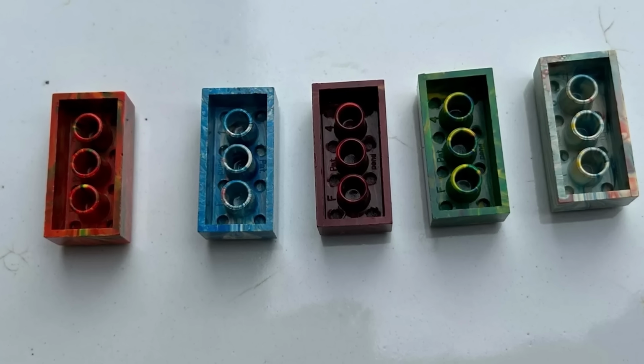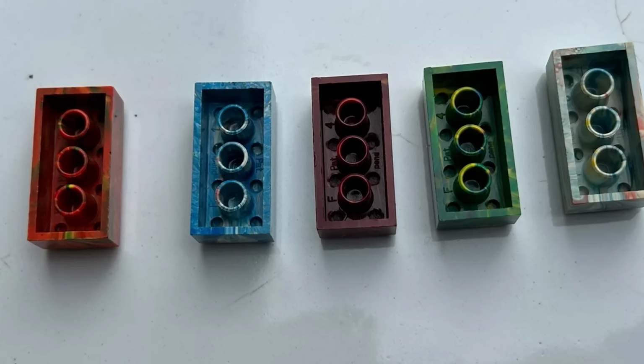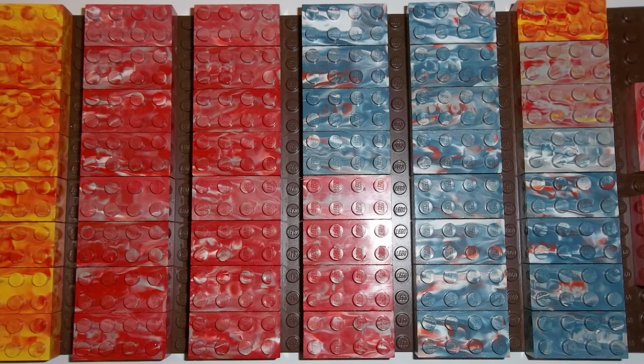And if LEGO is so keen to keep these particular bricks out of the public's hands, then where did all of these colorful samples come from? Well, to answer that, we need to go back to the 1960s.